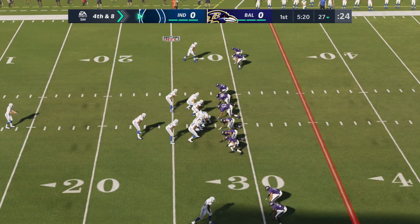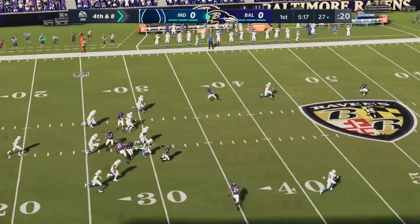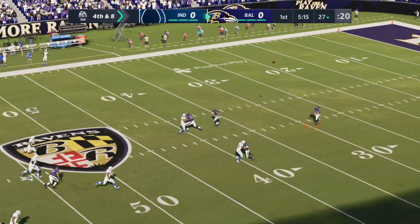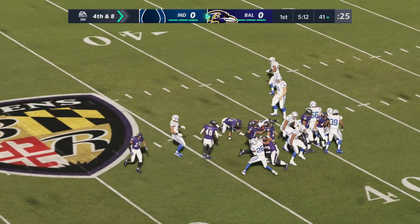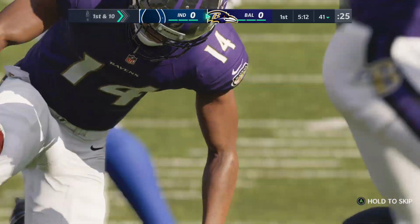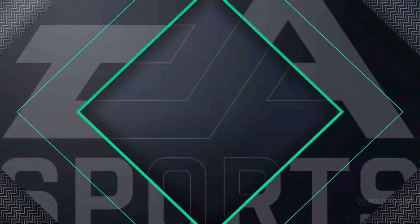To punt on 4th down, here's Rigoberto Sanchez. That's pulled in at the 32. It'll be a 39-yard punt. Give them a good 10 yards on the return. And the Ravens, they'll take over.